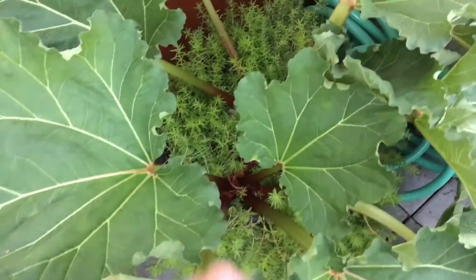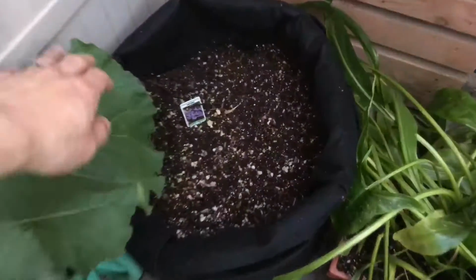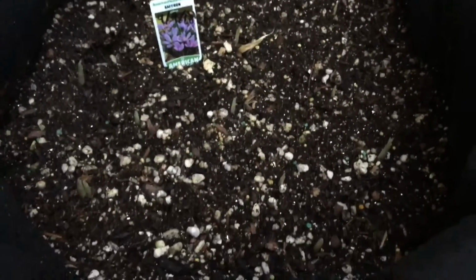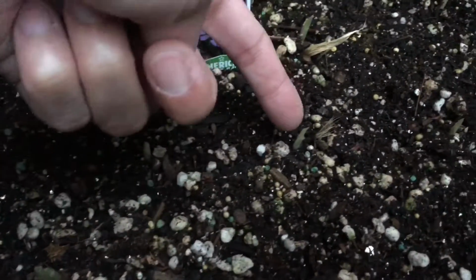Rhubarb is still sending out new leaves. And the saffron is still sprouting. You can see a lot more sprouts, and some of the sprouts from last week are getting taller. They're all over.